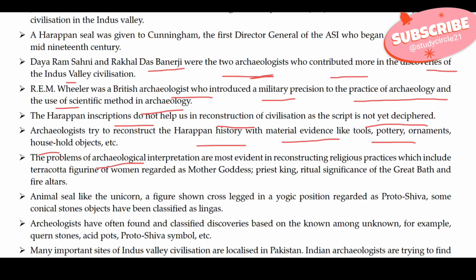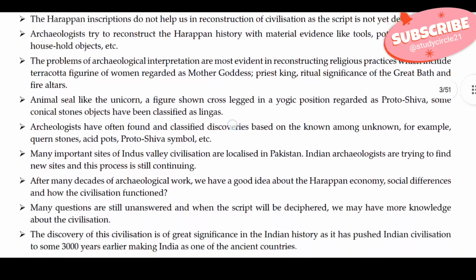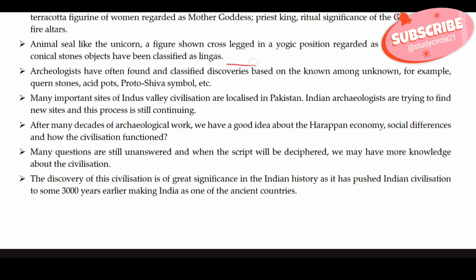The problems of archaeological interpretation are most evident in reconstructing religious practices, which include terracotta figurines of women regarded as mother goddess, priest king, and the ritual significance of the Great Bath and fire altars. Animals seen like the unicorn, and a figure shown cross-legged in a yogic position regarded as proto-Shiva. Some conical stone objects have been classified as lingas. Archaeologists have often found and classified discoveries based on the known from the unknown, for example, corn stones, acid pours, proto-Shiva symbols, etc.